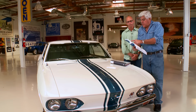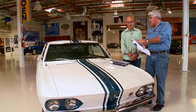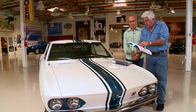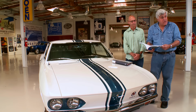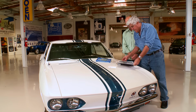The options on it were the Yenko engine, Michelin X tires, 389 positive traction. Now later changed to 355 variant, correct? Yeah. Heater, defroster, all the original owners. History of the car, repair bills. It's really comprehensive, and it's just nice to have because when you sell it to the next guy, you can prove it's not a clone. And Jeff has done a wonderful job keeping all this stuff.